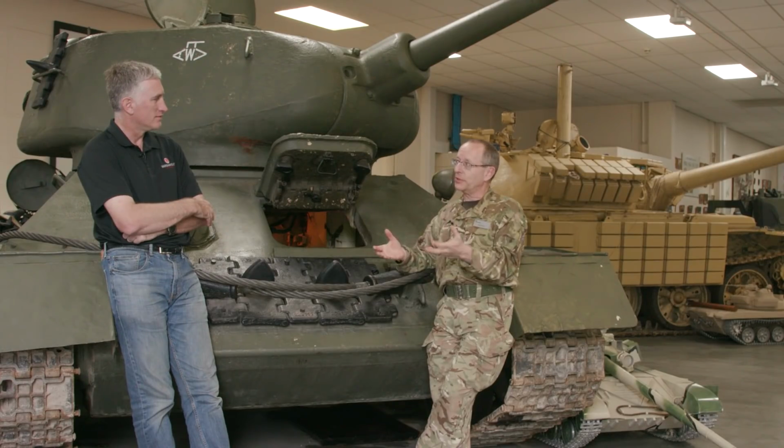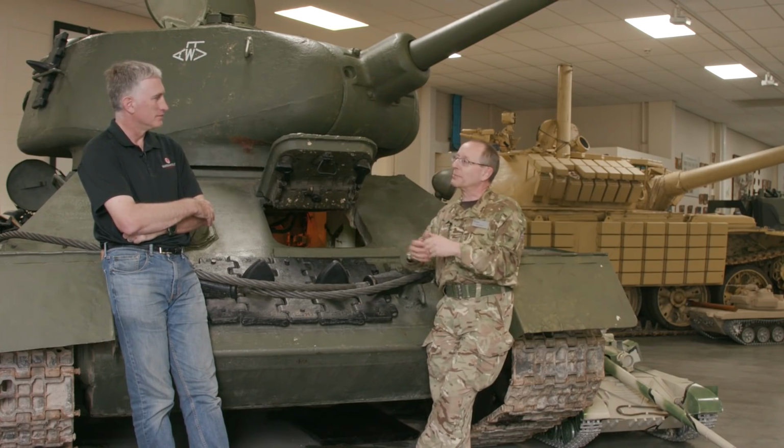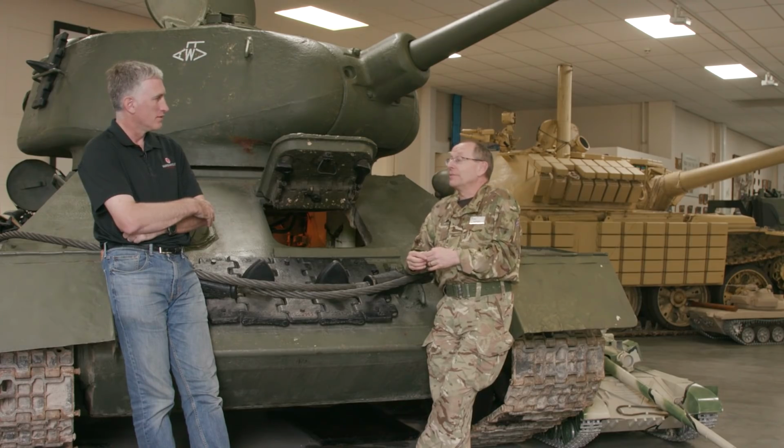But of course, what you do then is you upgrade the engine, which puts pressure on the drivetrain, and you end up with logistic problems. So, it's a good example of how things can go wrong.